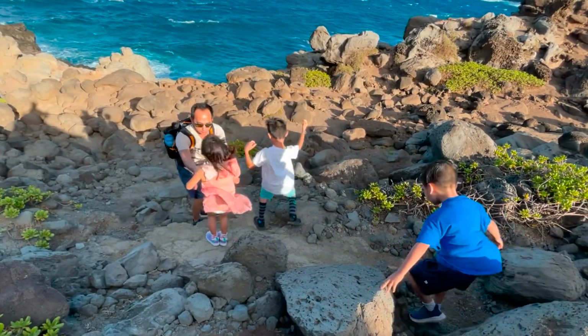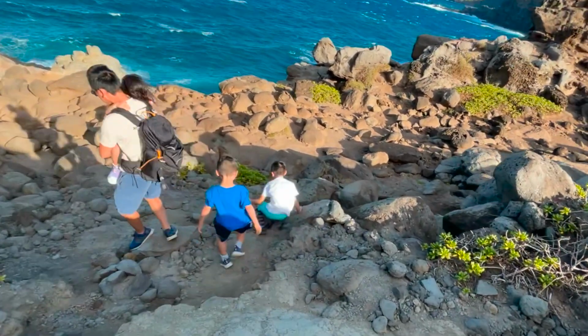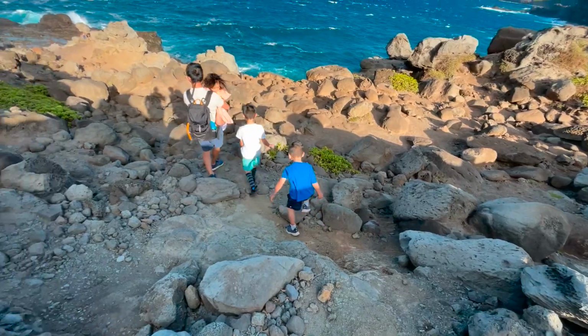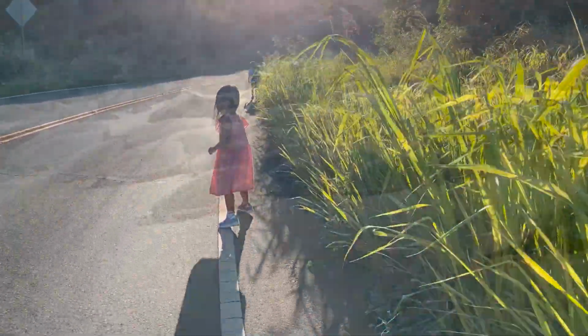We went here with our 3-year-old daughter, 7-year-old son, 5-year-old nephew, and we all had a great time. Our 3-year-old required that Daddy pick her up at times, but the kids were otherwise quite fine with the hike.